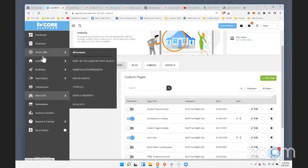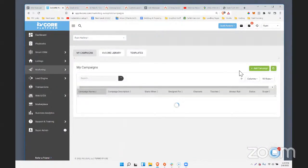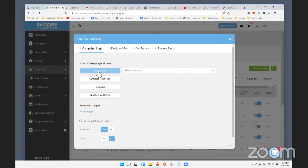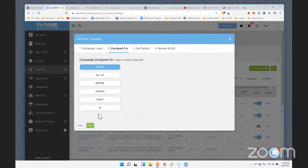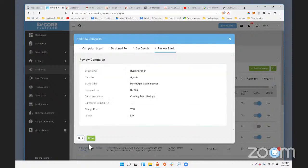Yeah, that does make sense. If you're going to be working this niche, as you build out a growth system like this, you're going to want to go into growth campaigns here and create a campaign. So we'll say lead is new, and we'll say hashtag coming soon. Hopefully that's the hashtag I chose. I can adjust that if I see one come in and it doesn't fire. Buyer, coming soon. I will set this one to always run.